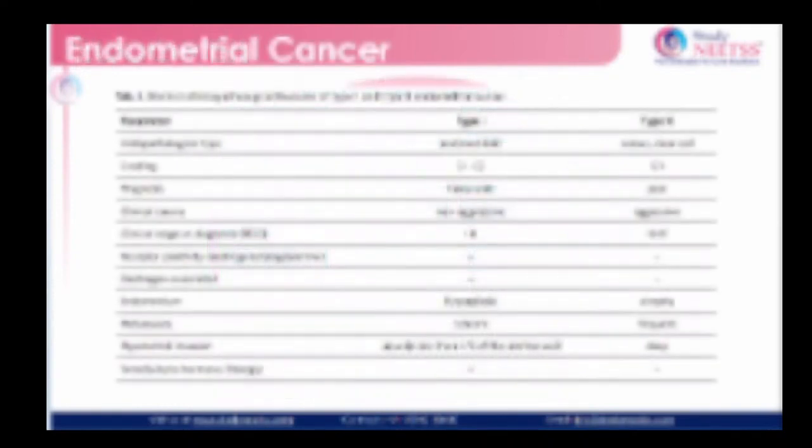Now coming to the classification of endometrial cancer, this is very important. This is the Bokhman classification. This is the earlier classification which we used to use in endometrial cancer, that is the type 1 and the type 2 cancer. Type 1 is the endometrioid variety. Type 2 is the serous and clear cell variety. Grade 1 and 2, these are low grade varieties.